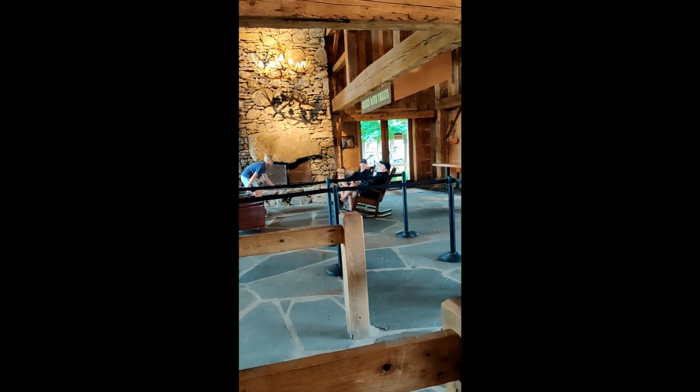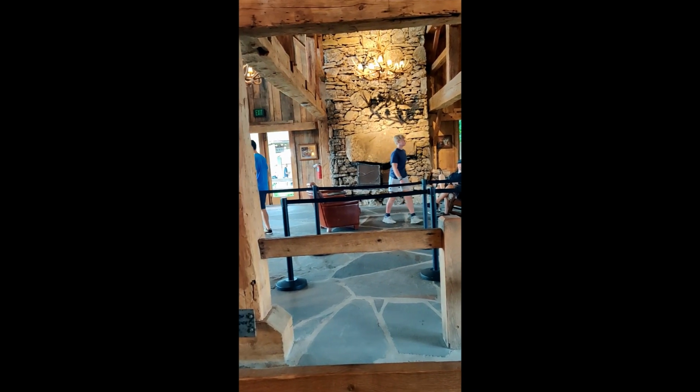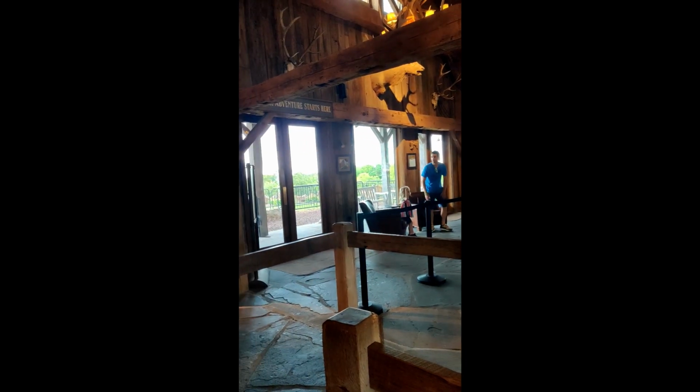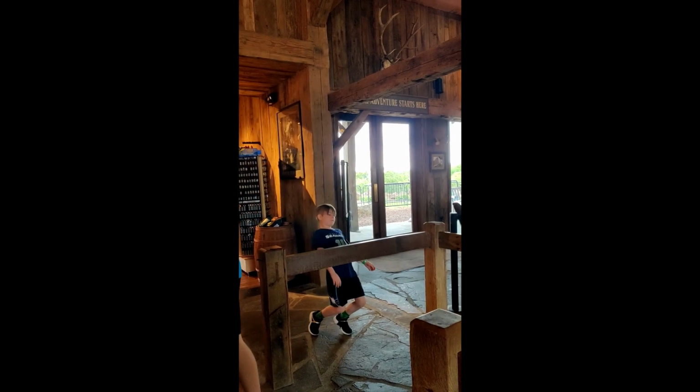We heard Lost Canyon could get busy, so it was our intent to be first in line for renting the electric carts. Hannah, you want to go with Daddy?